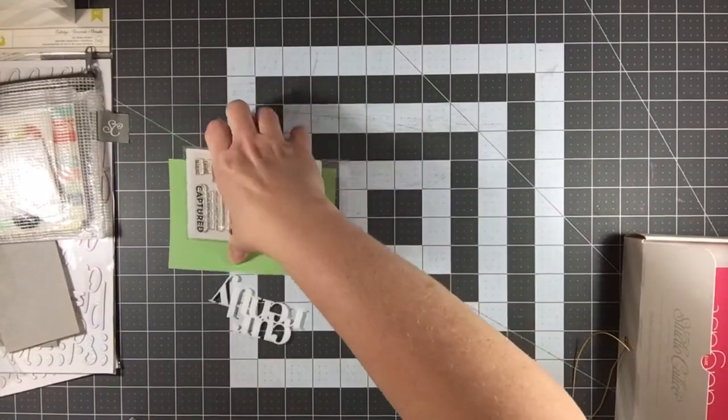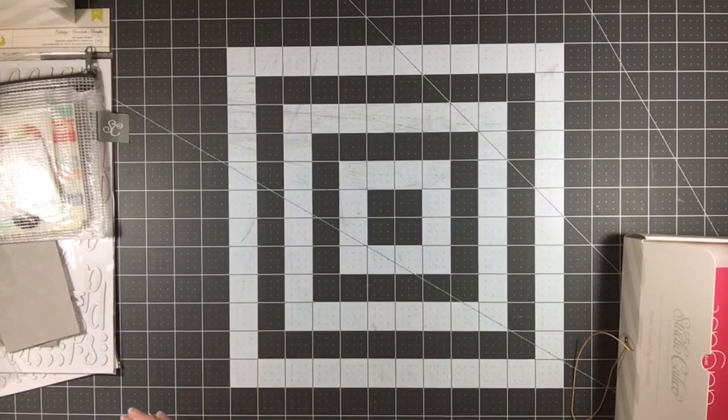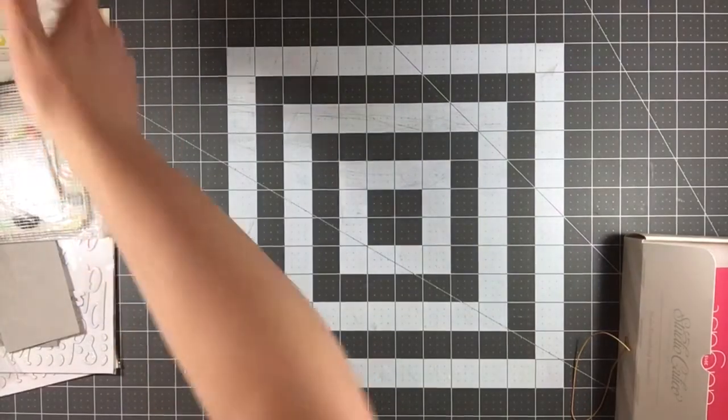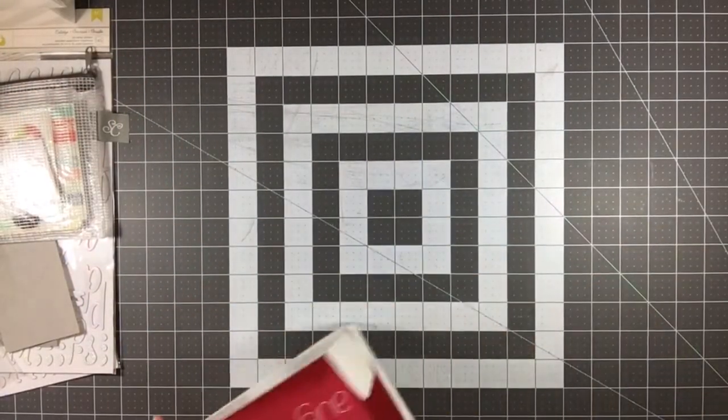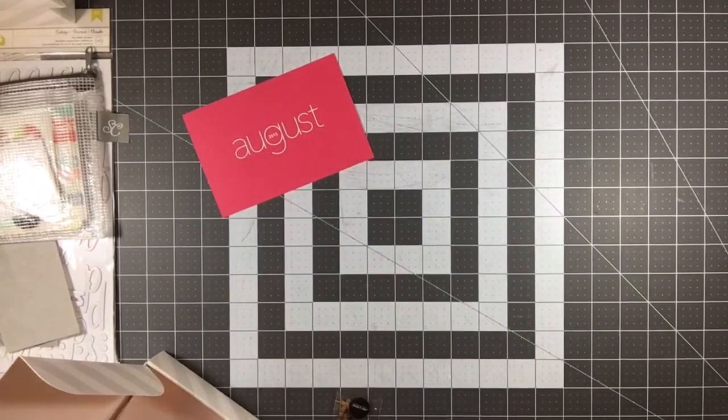I even considered that when I use these kits, I could combine them together, like if I have multiple June kits, put all the June kits together, so then I have more of each piece in there. But I'm not sure if I'm going to do that or not. I haven't decided yet.